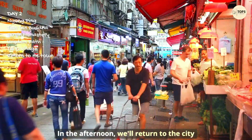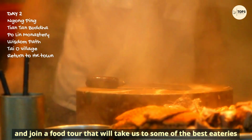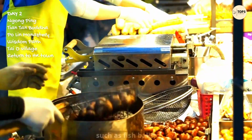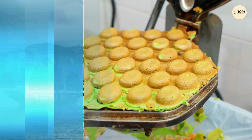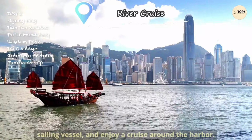In the afternoon, we'll return to the city and join a food tour that will take us to some of the best eateries and street food stalls in Hong Kong. We'll taste some of the signature dishes and snacks of Hong Kong, such as fish balls, wonton noodles, pineapple buns, and egg waffles.